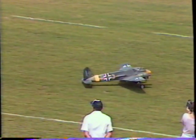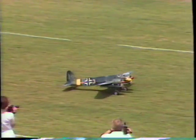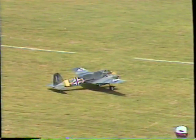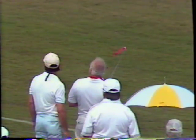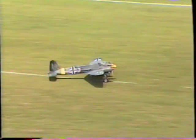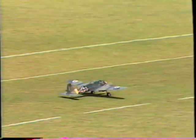Keeping a show this size running smoothly has got to be a challenge. Frank Tiano makes it look easy. He's teamed up with Don Smith and is competing in team scale. Don has built from one of his own plans a Henschel HS-129 with 93 inches of wingspan and power supplied by two Zenoa G23 engines. The aircraft weighs 20 pounds.